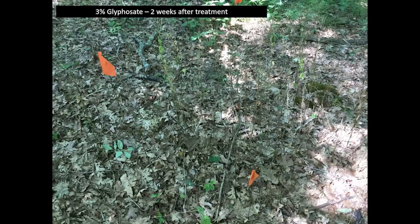And so this is 2 weeks after treatment with 3% rate of glyphosate. It really browned these plants up very quickly, even though the seed pods are still on there, they were still formed. We found triclopyr was a lot slower.